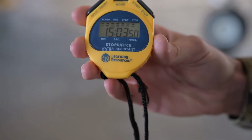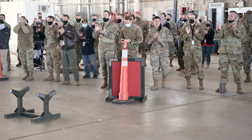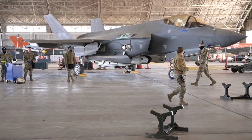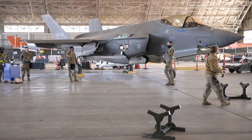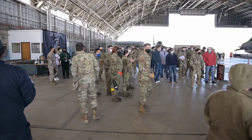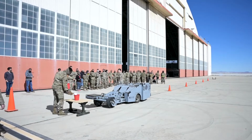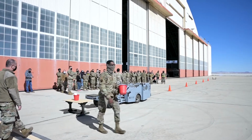The 461st Lightning AMU finishes first and asks for a stop to their time. Although the loaders have loaded their loads, before a winner can be named, the judges have to inspect their work. So in the meantime, the crowd and the teams step outside the hangar and enjoy another, albeit much more lighthearted competition, a good old-fashioned jamboree.